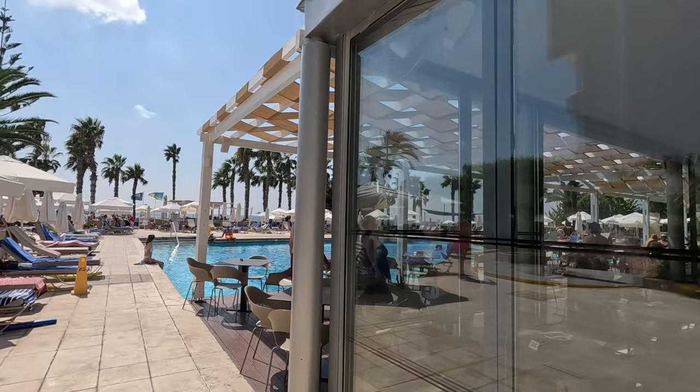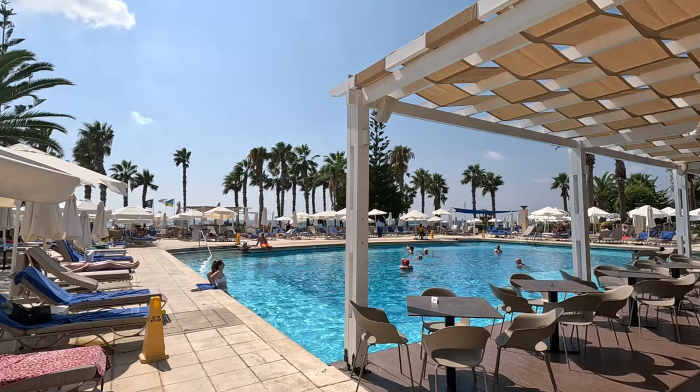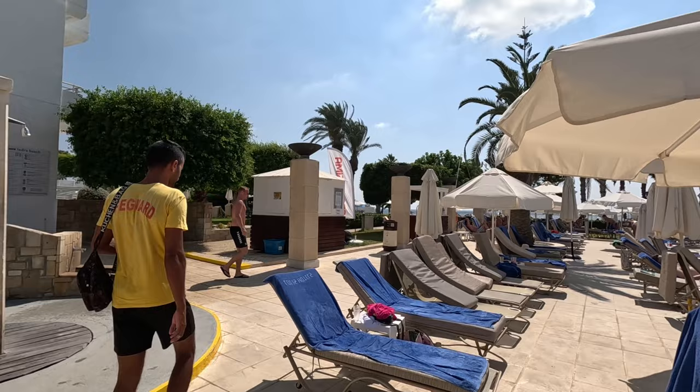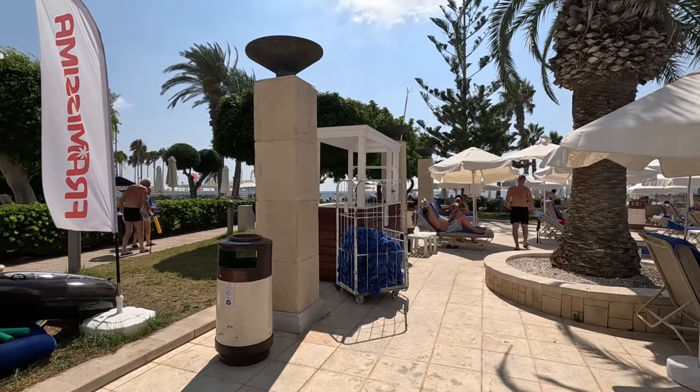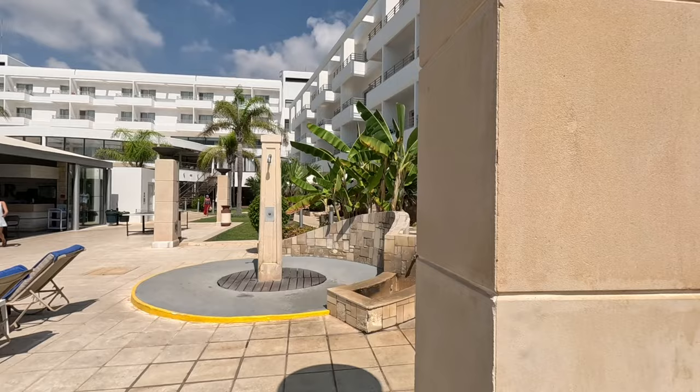What a lovely pool. Look at that. What an amazing pool. Steps coming down there on the left into the pool. Let's go round here. Oh, look at these sunbeds. Big cushions. Umbrellas everywhere. I think that's the path to the beach. Let's take that, shall we? Let's go back round here. Oh, there's the showers, look.